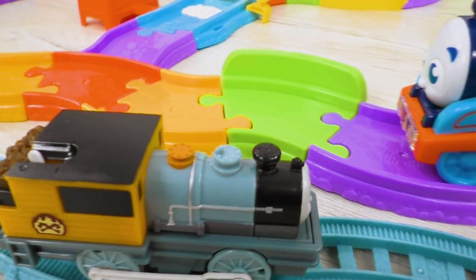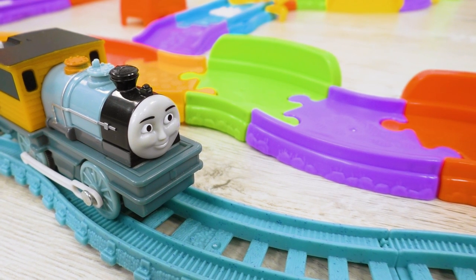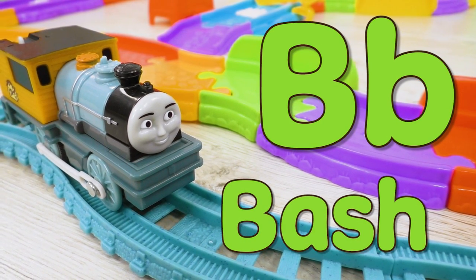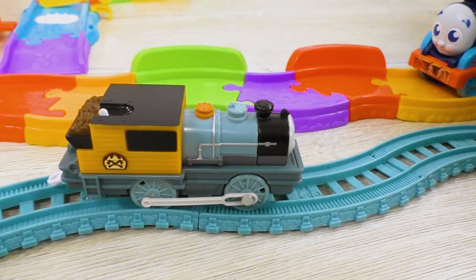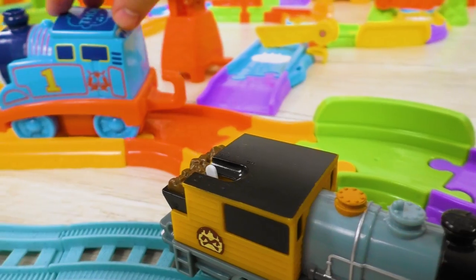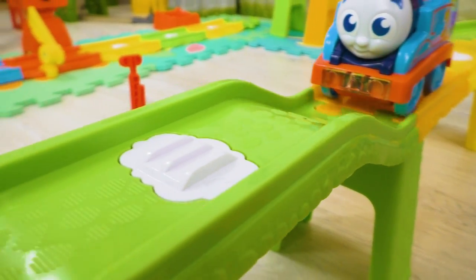Wow, this is Bash. His name starts with letter B. B is for Bash. Nice. Bye, Bash. And together with Thomas, we are continuing our adventures.